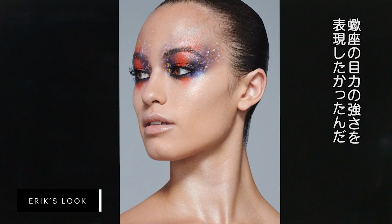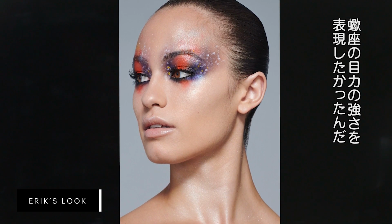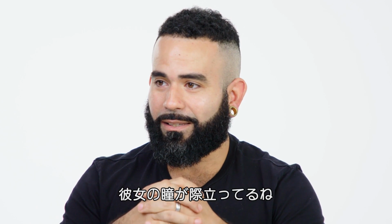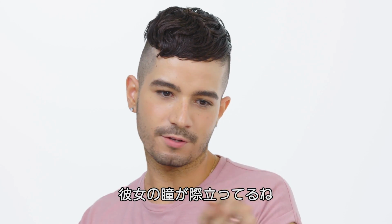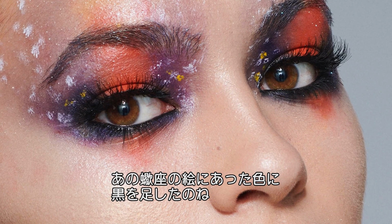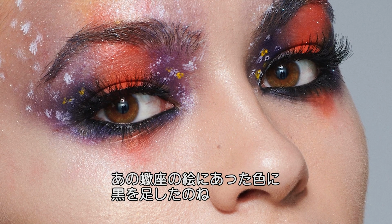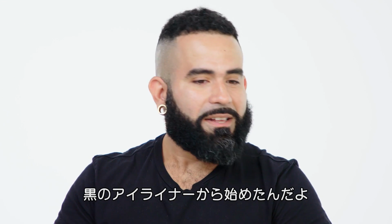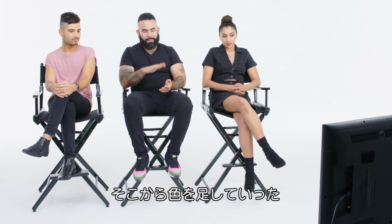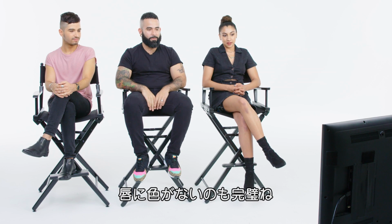I wanted to embody the intensity of Scorpio eyes. That's where the Scorpio universe lives, in their eyes. I love how it makes the amber of her eyes really, really bright. Yeah, it's beautiful. And I love how you went in with those colors in the inspiration picture, and added that black undertone. Yeah, I actually started with black liner and then built the color up from there. Beautiful.